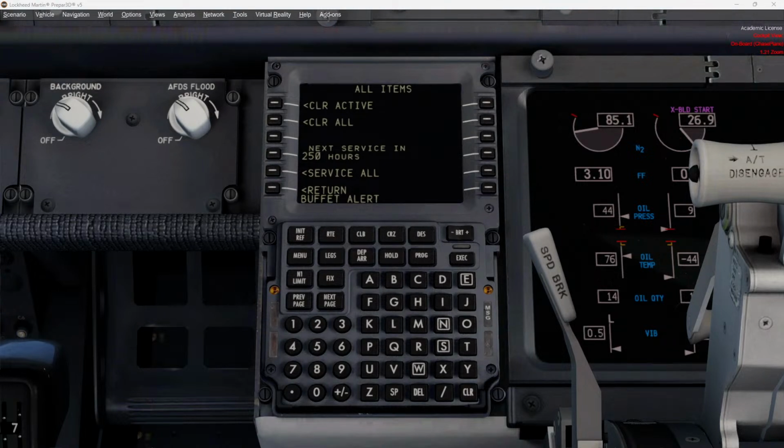Minneapolis Center from Delta 559. I'm going to have to disconnect off of the VATSIM network for a second to diagnose a computer issue, but I'll try to be back in a second. Sweet. Delta 559, roger.